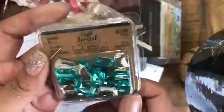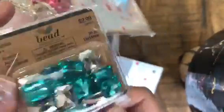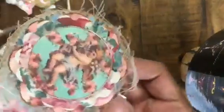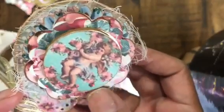And then some little jewels. Oh, this says beads, so it probably has a little... Oh yeah, they do have little holes. So cute. Oh my gosh, this is so cute. Oh, look at it. It has some tiny ones here. Bow bunny. Oh, here's another one of those little tags with the little cherub.